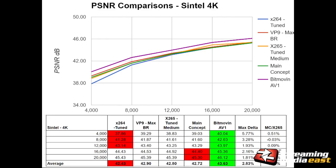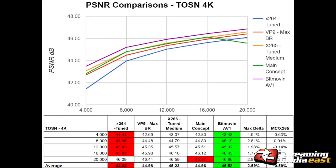And this is the Syntel clip, same thing. Purple is on the top edge most of the time, but the numbers are not huge. And then again, for the Tears of Steel clip, we see the same thing.